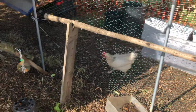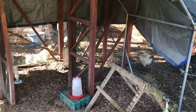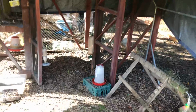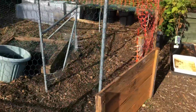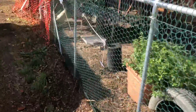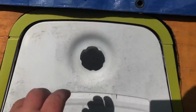There you go, it's had enough of the cabbage. Actually, what I'll do, I'll go out and film from the other side. There you go, there's the orange fence, the gate there so they can't get out. Mint plant, diatomaceous.